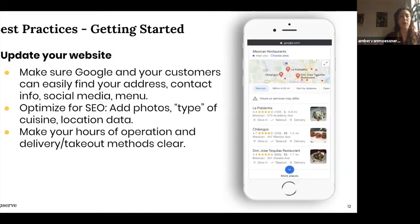You're also going to need to update your website. It's really important that folks can find you when they're searching for restaurants near me, Mexican food in Boston, Chinese food in New York City. So you want to make sure your website is SEO optimized for those search engines. You want to add photos to your website and your menu where possible, the type of cuisine, your location data, and then make sure it's really clear that A, you are open for delivery and takeout, and B, what hours you are open so folks can take advantage of that.